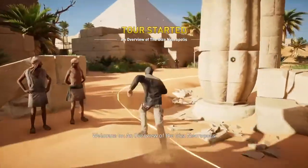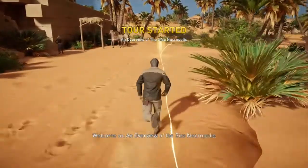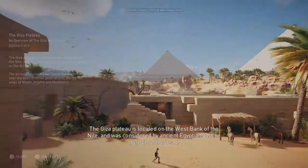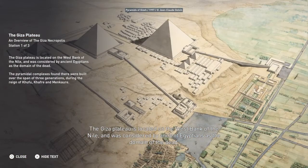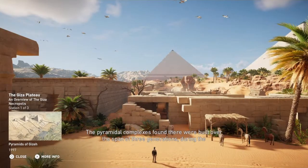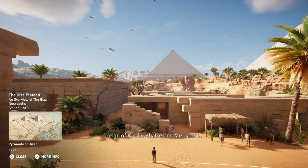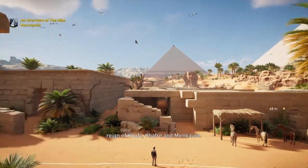Welcome to an overview of the Giza necropolis. The Giza Plateau is located on the west bank of the Nile and was considered by ancient Egyptians as the domain of the dead. The pyramidal complexes found there were built over the span of 3 generations, during the reign of Khufu, Khafre, and Menkaura.